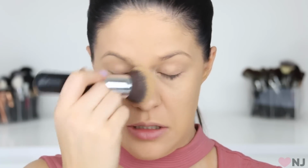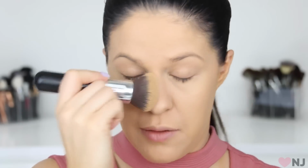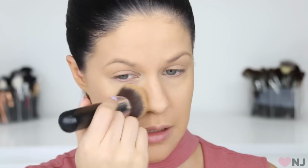Now that my face is covered, I'm going to go ahead and apply the foundation to my nose, just using stippling motions. Don't rub or wipe that eye primer around. You really want to stipple over it because you don't want to move it out of place. So just stipple over top of that first product and cover up anything that you might have missed. It also helps blend your foundation color into your nose, obviously.